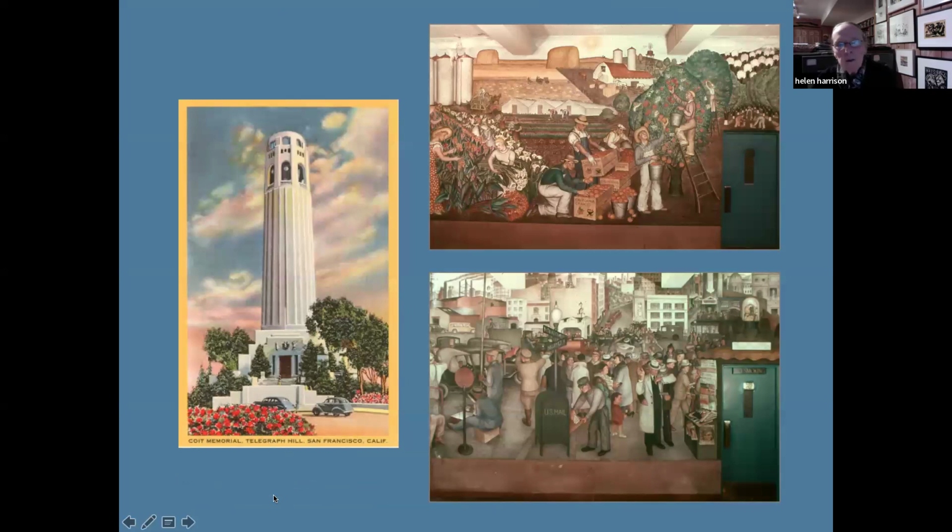So one of the most interesting and most controversial projects under the PWAP was the decoration of the Coit Memorial Tower. This was a monument to the city's firefighters that had been built in the late 1920s. And it had all these blank walls, and the artists were hired to decorate them with scenes of California life. So, of course, California being the land of plenty, at the top you can see a mural by a female artist, Maxine Albro, called California's Abundance.